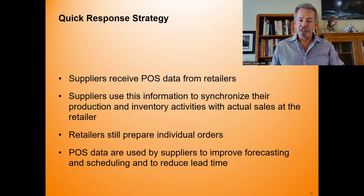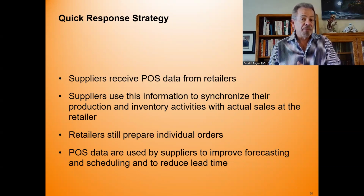Suppliers use the information to synchronize their production and inventory activities. The retailers prepare the orders. Everybody's cranking through to make certain that those shelves that were down below the safety stock, we make sure we have it. Oh yes, it's bigger than a normal order. We might have to do a special delivery this week, 3 days early, get things together, even if it's a smaller delivery, even if we don't make more money, we want to make certain those shelves have something on them to sell no matter what happens.